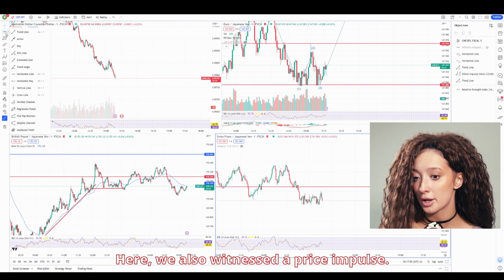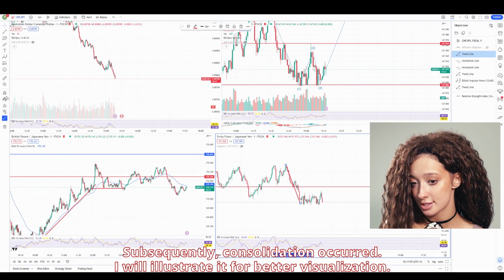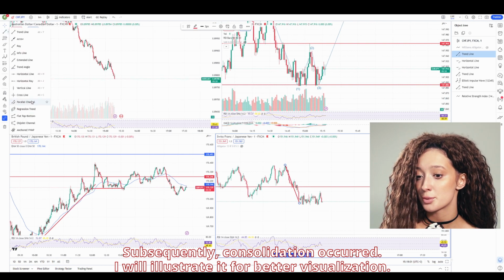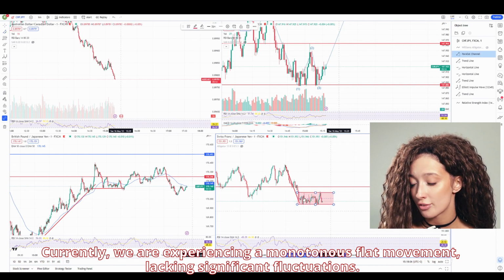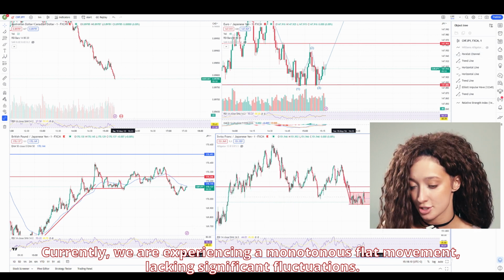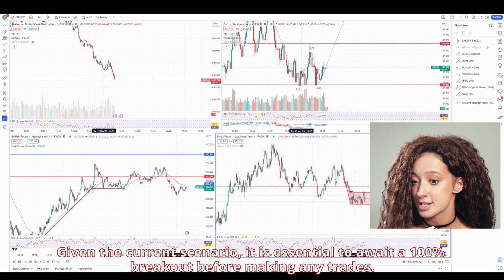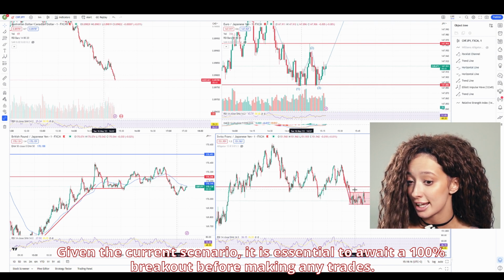Here we also see a price impulse. Subsequently, consolidation occurred. I will illustrate it for better visualization. Currently, we're experiencing a monotone flat movement, without significant fluctuations. Given the scenario, it is essential to wait for a confirmed breakout before making any trend assumptions.